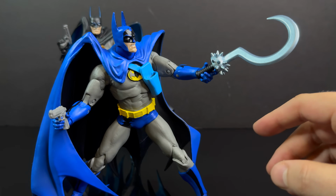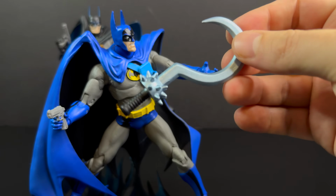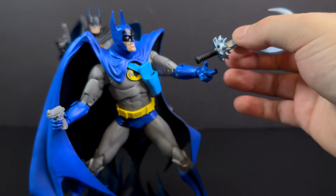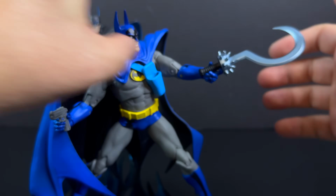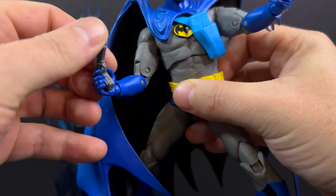So you really have to angle the Reaper's blade, because it's a Platinum Edition, you get more of a shine to the blade, but it's just not something that works in totality of holding the accessories properly. It's just going to fall every 2 seconds, and that's what I mean. It's the same thing with this gun and this hand.